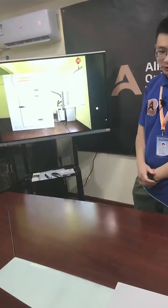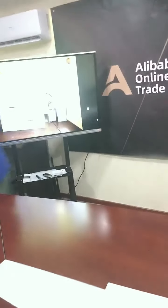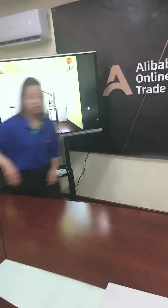Okay, some customers asked for the control box. Let's reintroduce our control box for you. Okay, now let me introduce our control box to you.